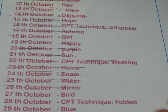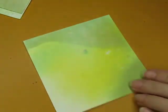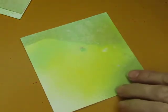What are we going to do today? Today is bird. Okay, I'm going to use this one because this yellow reminds me of a bird. It already looks like a bird right there, kind of.